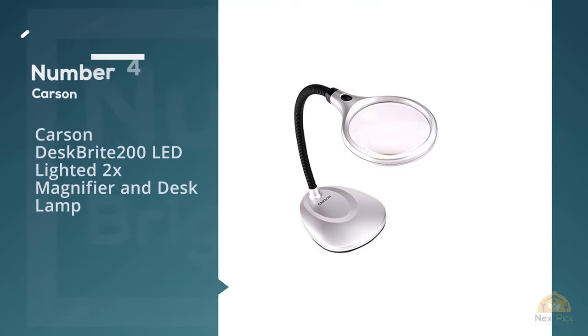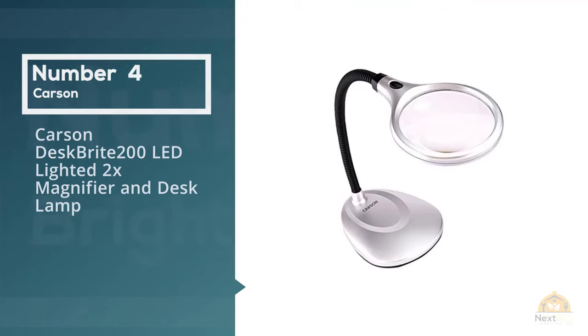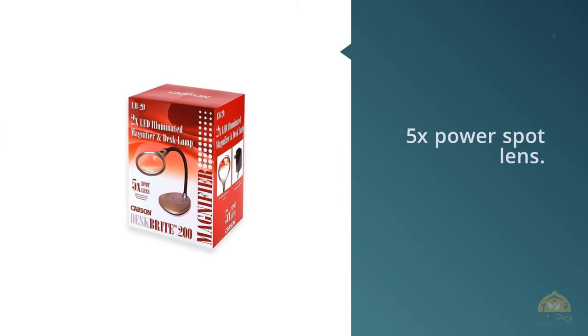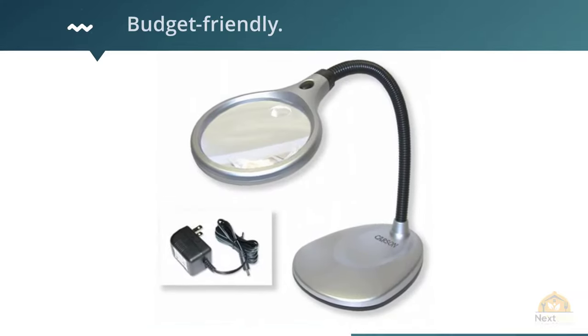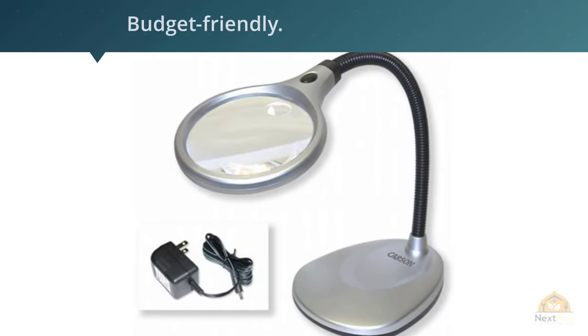Number 4. Carson DeskBright 200 LED Lighted 2X Magnifier and Desk Lamp. What seems to set this product aside from the rest is the fact that it is outfitted with a 5X power spot lens. The rest of the lens has a 2X magnification capability, so you can use it for a variety of applications, ranging from crafts to reading.